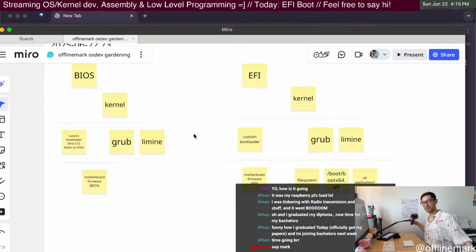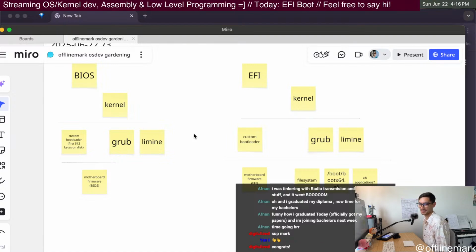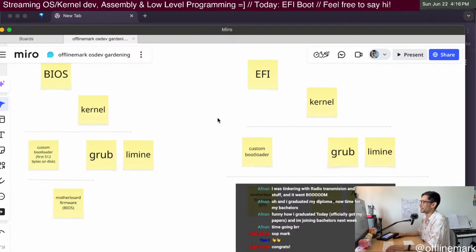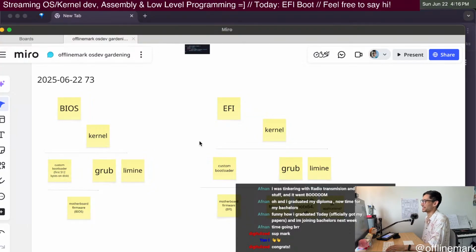Checking the chat. What's up, Digitalized? Nice to see you, my friend. Hope you're having a nice day. We were just giving a shout out to Afnan a bit earlier, who graduated and got a diploma. So that's pretty big news. Graduated today, got my papers. I'm joining bachelor's next week. Wow. You're immediately starting your university degree in one week. No time for a break, I guess. You're just on the grind. Also, what's up, Jan? Nice to see you, my friend. Hope you're doing well. It's been a while. We should catch up sometime. Yeah, nice to see you. It is hot in here right now. I don't know where y'all are, but I'm sweating. It's a sweaty stream today.